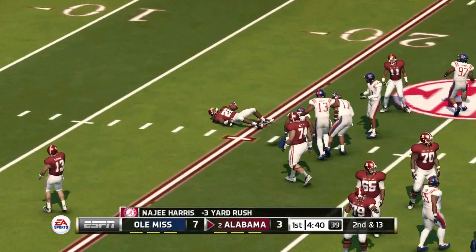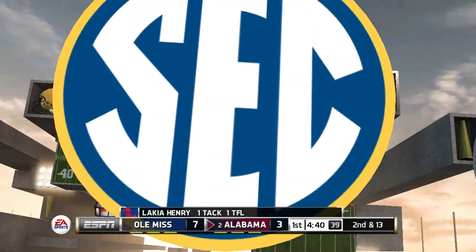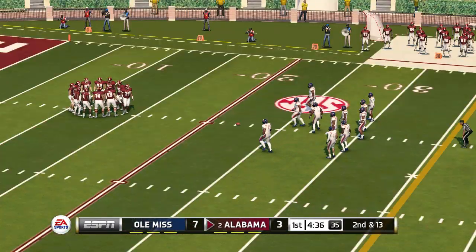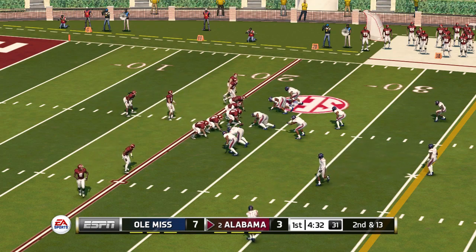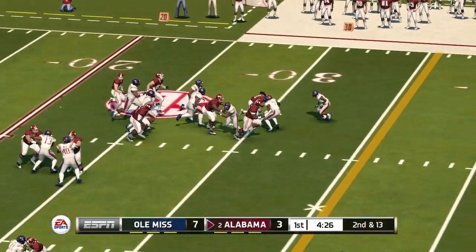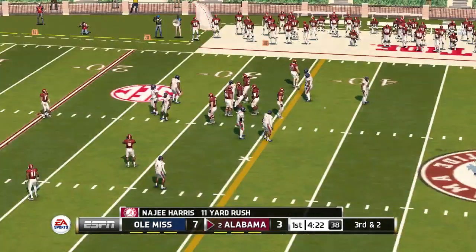Hands off left, and they got him behind the line. More plays like this, and the coaching staff is going to need to change up the blocking scheme. You can't allow the defense to play in your backfield. Second and 13. Ball on the 22. Tackle made at the 33-yard line.